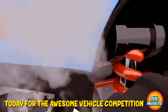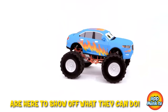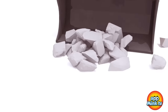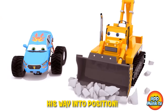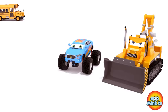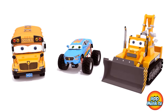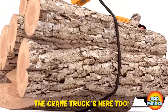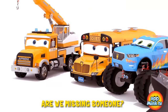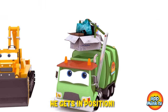Welcome back to appMink Town, everyone. There's a vehicle meet today for the awesome vehicle competition, and some of the vehicles from appMink are here to show off what they can do. Monster Truck is raring to go. Digger is pushing his way into position. What an impressive jump! The school bus is flying on over. The crane truck's here too, and ready to roll. Are we missing someone? Ah, it's the garbage truck, cleaning up before he gets in position.